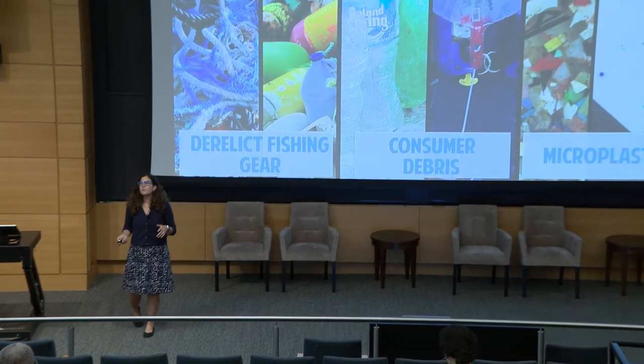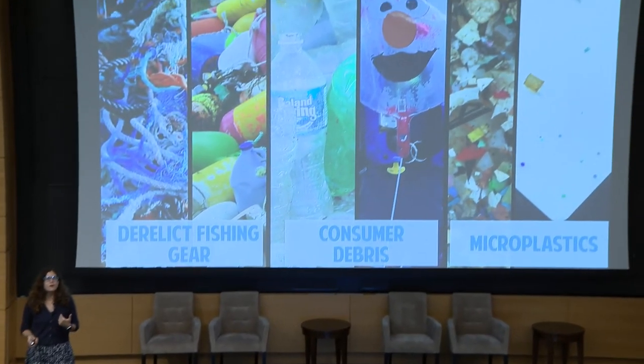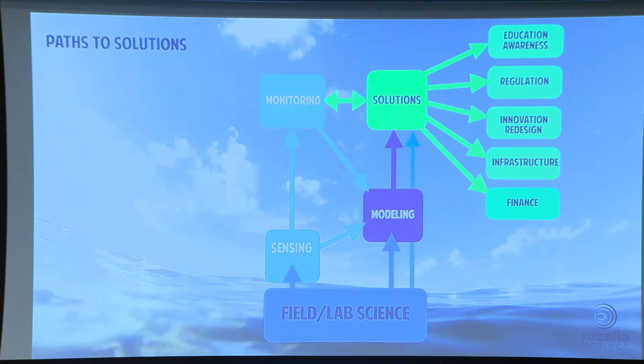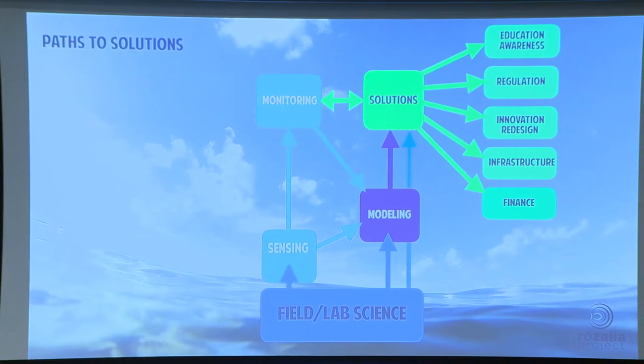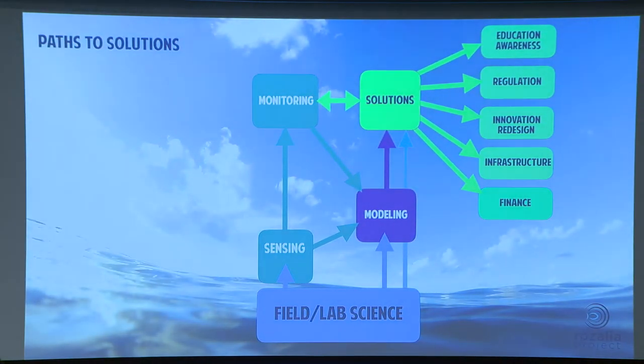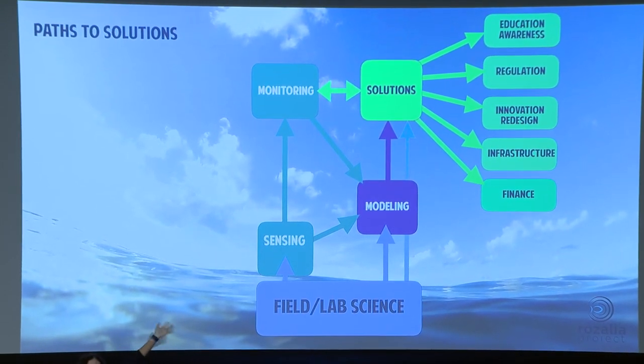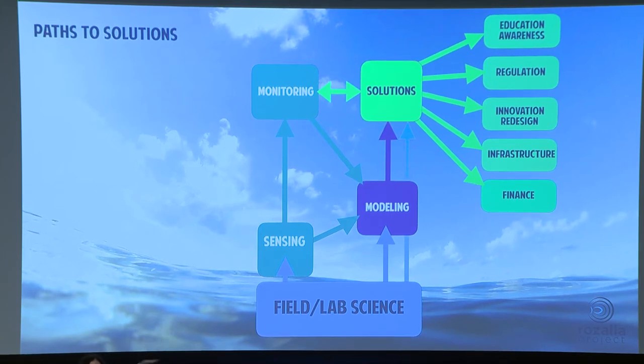In terms of the problems of marine debris, the ones we work on are derelict fishing gear, consumer debris, and microplastic. And we really think about where our role is in the continuum of starting with knowledge and working towards solutions. Ultimately, that's what we're trying to do, is that balance.